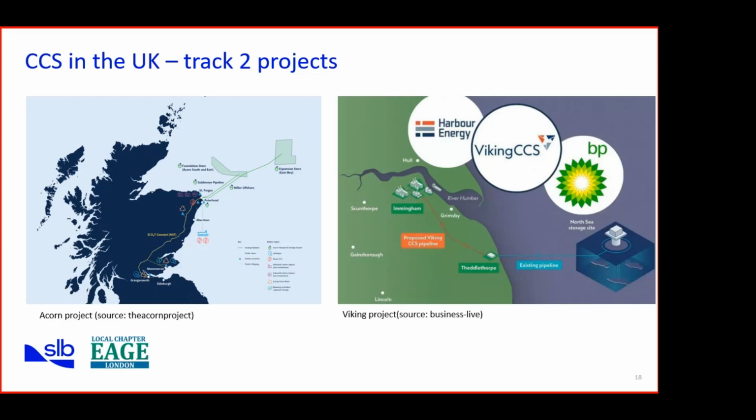The Track 2 projects, these were chosen for potential additional funding a few years down the line. These are the Acorn project up in Scotland. This is called the Scottish Cluster, so it's connecting the largest emission sources in Scotland to the North Sea, where they have a couple of stores: the Captain Sandstone Aquifer, the Goldeneye depleted field, and then extension into East May as well.